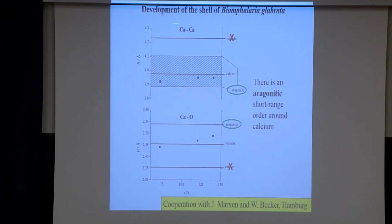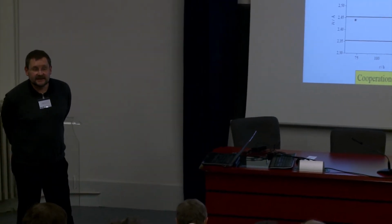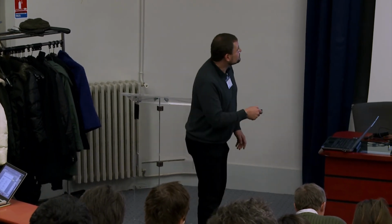If you look at the prominent calcium-calcium shell, which is present in all these polymorphs, you can again compare the embryonic snail shells to the crystalline polymorphs. So it's not vaterite, because it's too close to the calcium. So it's maybe aragonite or calcite, but we have excluded calcite. Therefore, we think, if you want to argue on a crystallographic basis, that the aragonitic structure of calcium carbonate is already imprinted into these X-ray amorphous calcium carbonate shells, which makes sense, of course, because the crystalline shell at the end is also aragonite. So it makes sense to assume that this X-ray amorphous calcium carbonate already has some aragonitic short-range structure. Short range, but not long range.